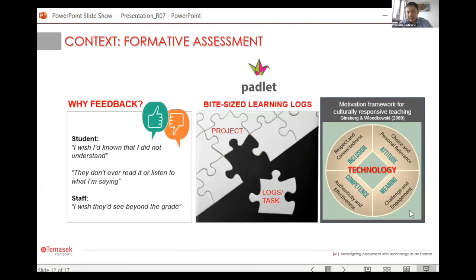Some reasons for giving feedback are on the left side of this slide as well, which I think you can see. So in view of the constraints posed by home-based learning, class size, and higher order application, the users used this online authoring platform Padlet for students to post key learning points and photos, where all students have access to it. This formative project-based feedback based on learning logs enabled by Padlet embraces 4 basic conditions that work together to support students' natural interest in learning, as you can see on the right side under the motivation framework, namely inclusion, positive attitude, meaning, and engendering competence.